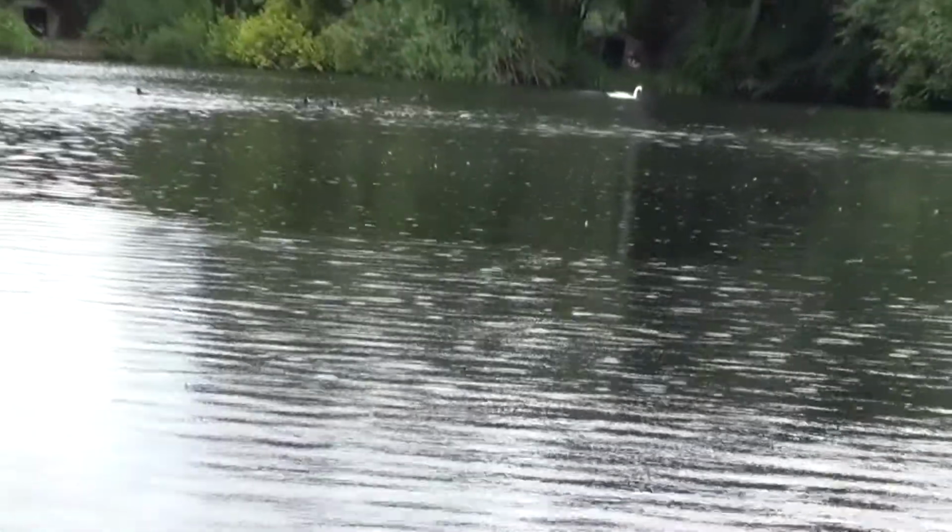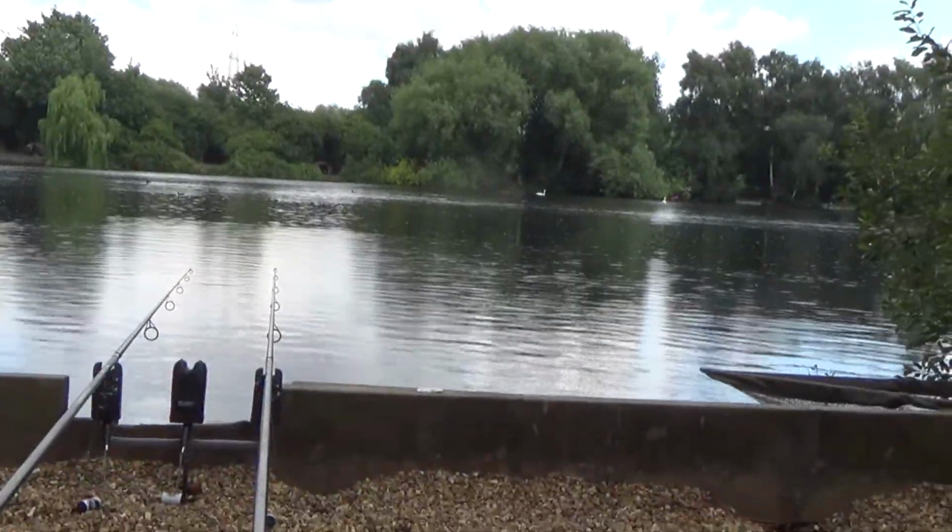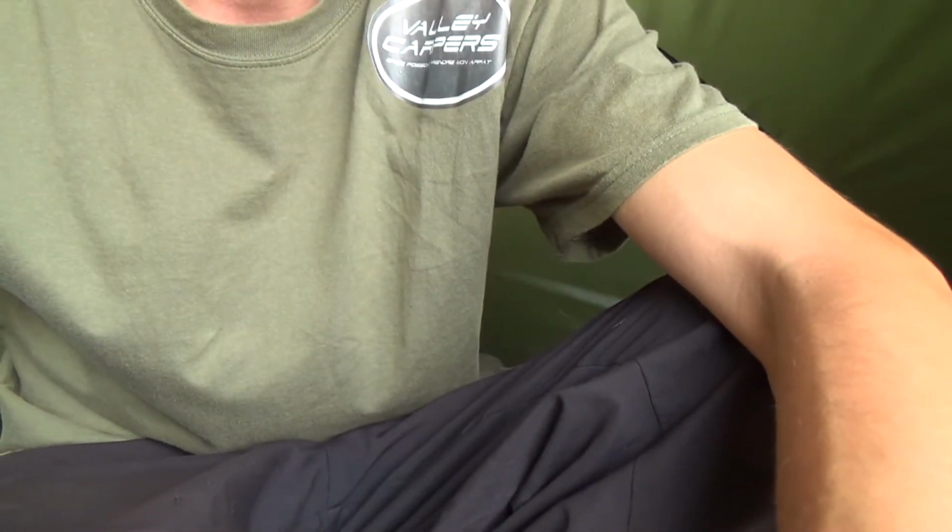Trying to see. I bet he doesn't do it now. No, my luck. Trying to show you guys, and I bet he doesn't even do it for me. But yeah, hopefully this rain might cool down the water a bit. Howard said he's gonna pop over a bit later, so I'll have a little chat with him about the lake, pick his brains about what he knows about it, because he's caught quite a few fish off of here.